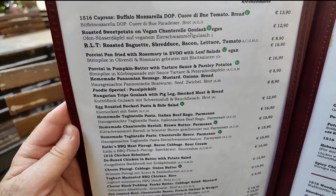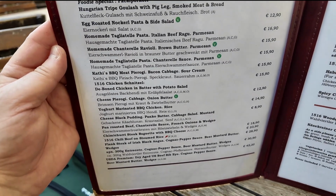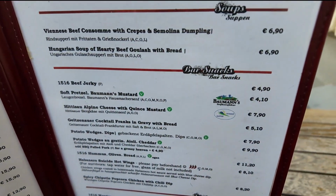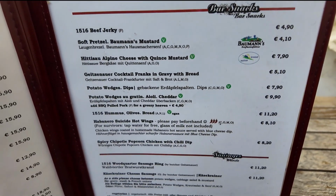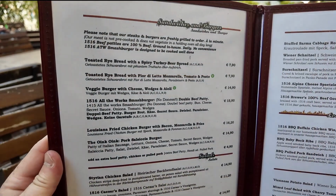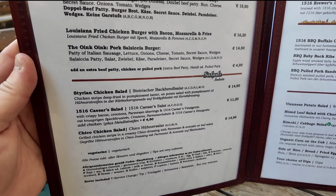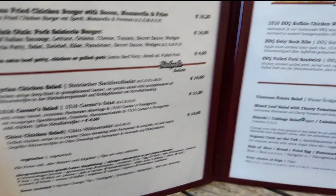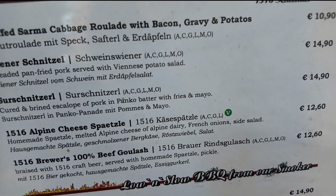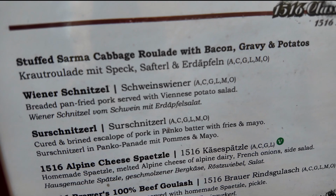So it's a really extensive menu of stuff they've got here. Some local specialities, some Italian stuff in there. There's some steaks also. We've got bar snacks over here, soups. A little section devoted just to sausages, sandwiches and burgers, salads. Salad's quite tempting on a hot day like today, but that's not what I'm here for. We come over to the 1516 classics here, and the second item down, Wiener Schnitzel. That's what we're after.